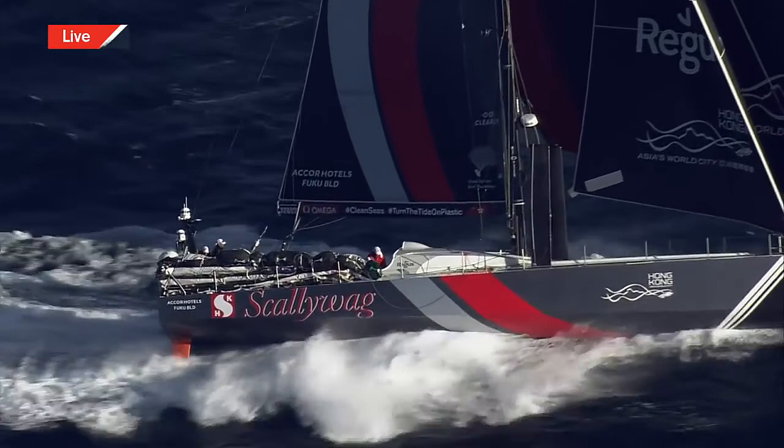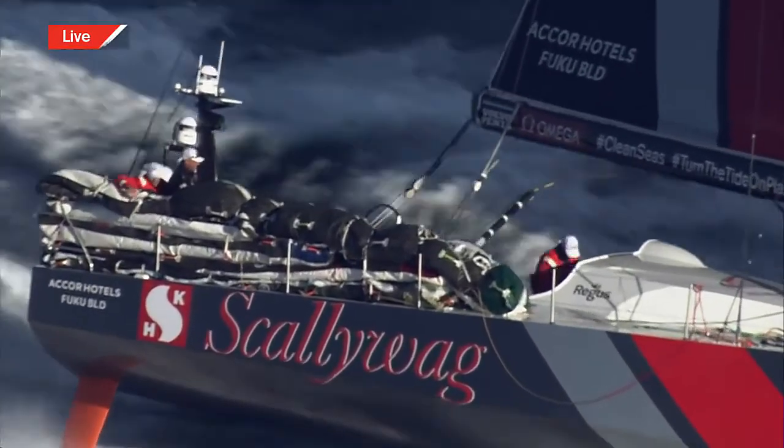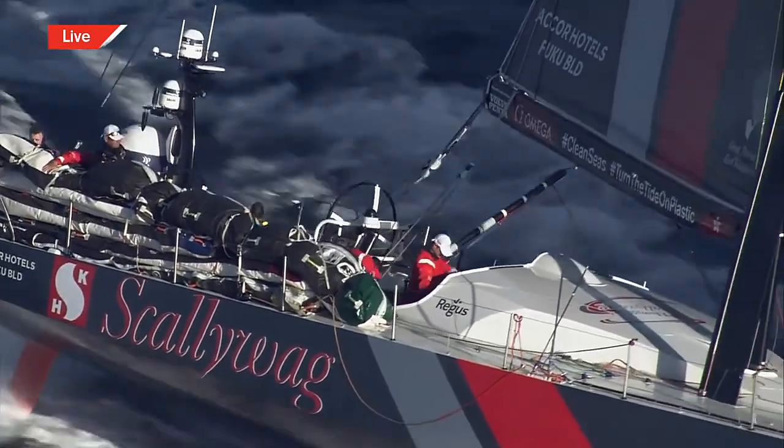What amazing shots. Both boards up. Yep. That's because they're going down, basically downwind, right? Yep, basically downwind. Don't need the traction of the boards, don't need the drag.